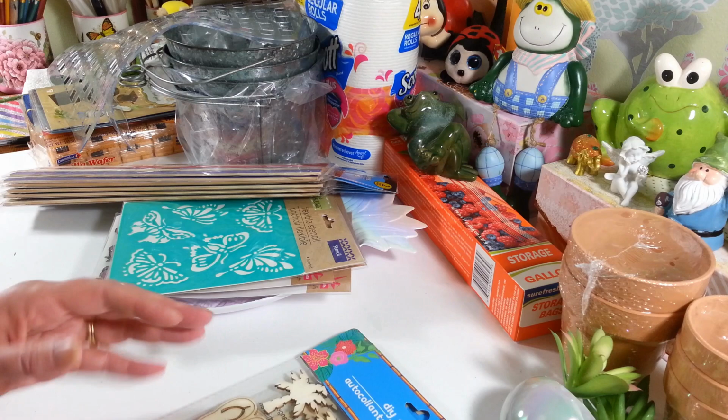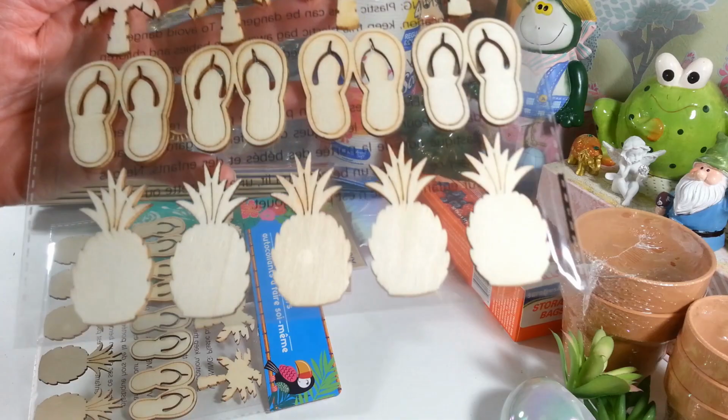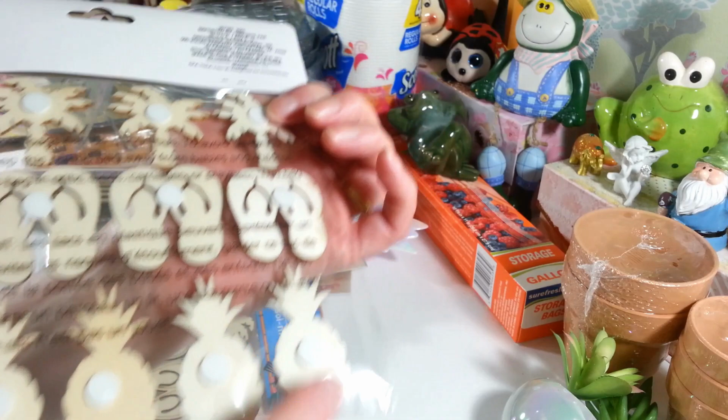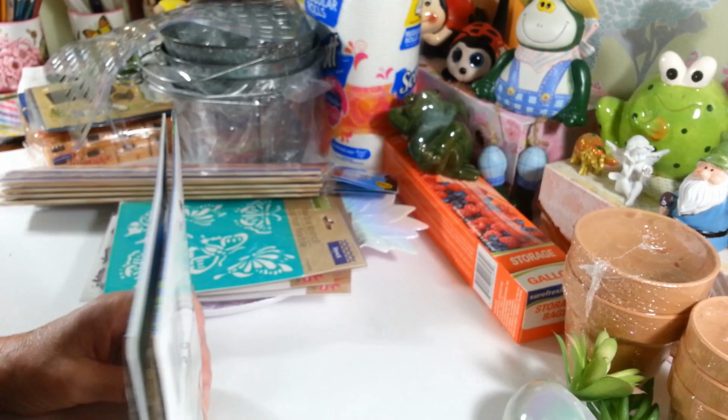Now this one, I just picked up 2 of the same. And these are just the wooden stickers, and I thought this was nice with the little palm tree and the flip-flops and the pineapples. So you could paint them or stain them or do whatever you want. It has a little dot of sticky on there if you want to stick it onto something. But I usually end up taking those off and gluing these onto things. But I thought those were really nice. So I got 2 of them, and I think that is all that I picked up this week at the Dollar Tree.